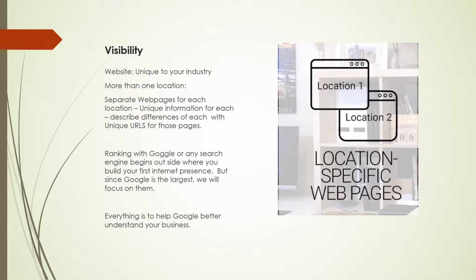Ranking with Google or any search engine begins outside where you build your first internet presence, which is your website. Google is the largest, so we're going to focus on them for the duration of the presentation. Everything is to help Google understand who you are and how relevant you are to the internet and what it is someone might be searching.